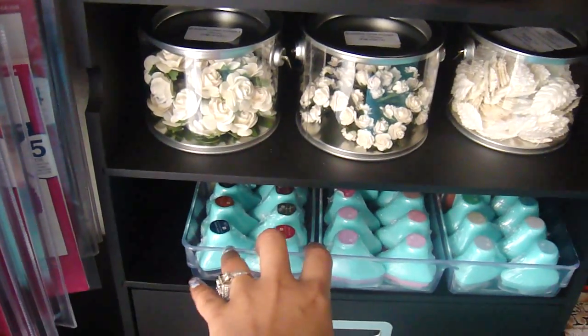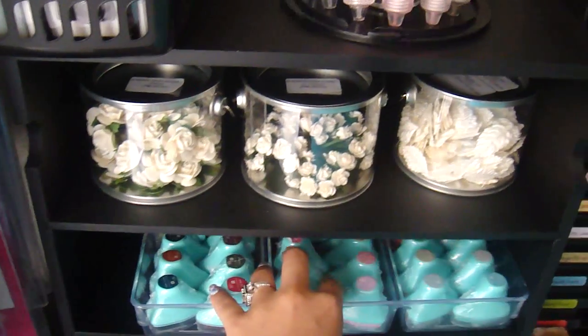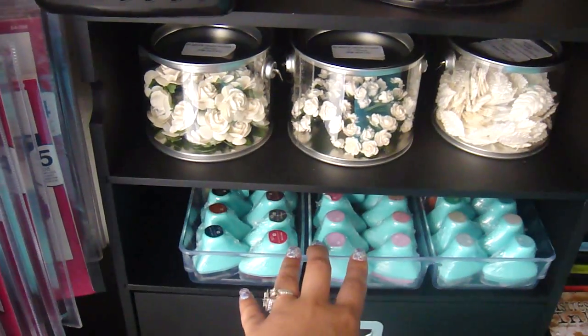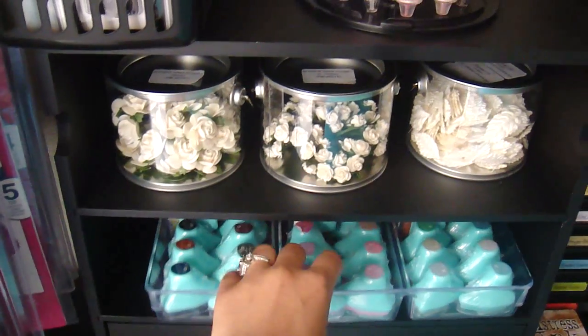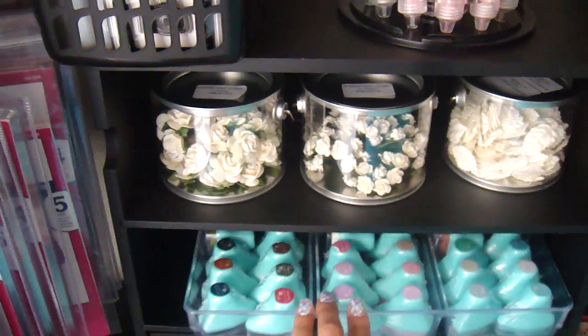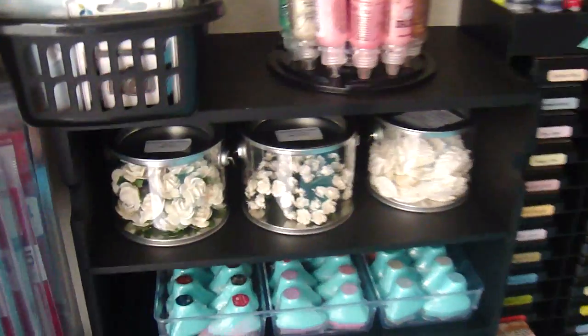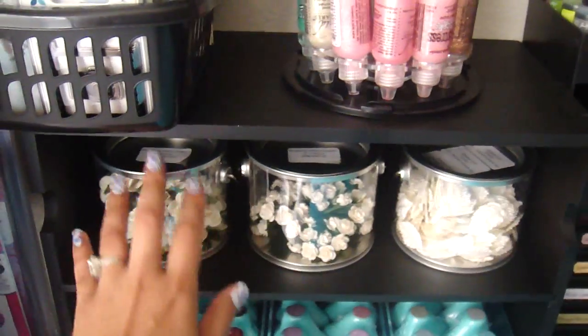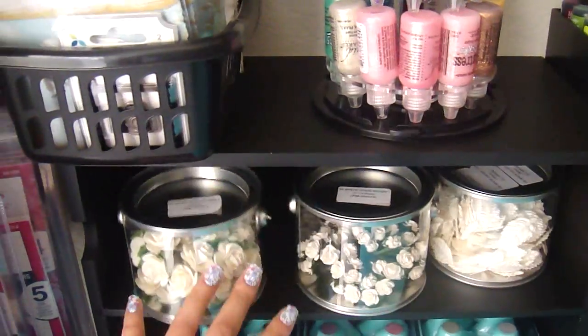So this here is just my chalk inks from Prima, and I just store it like this. And this was just a gift from my parents. They asked me what I wanted, and I bought not really the complete set, but a whole bunch of this at scrapbook.com. So these right here are the Wilder Crafts little roses and stuff. I still have to get more of these. I'm running low on it.